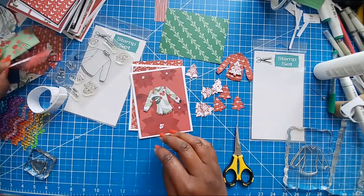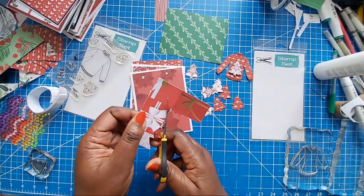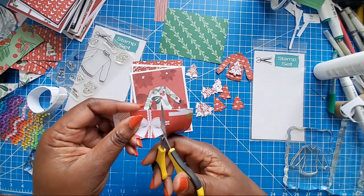Let's go ahead and put this together. I'm really loving that little ribbon there. Cut this out. I'm cutting this ribbon out, y'all.